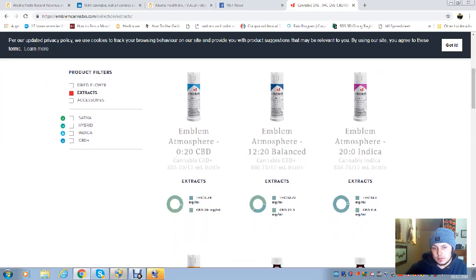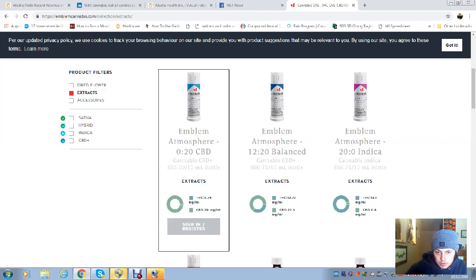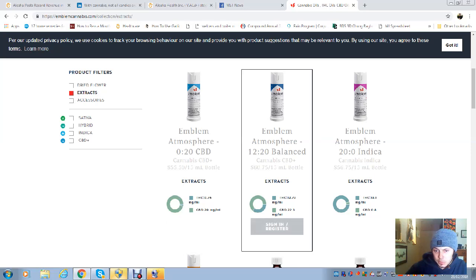But anyways, this is their CBD oil. It's 50 milliliters, and it's got 20 milligrams per milliliter of CBD, and it's $55.50 for a 15 milliliter bottle. Okay, and $60.75 for a 15 milliliter bottle of a balance. So it's going to be 12.73 milligrams per milliliter of THC and 22.3 milligrams per milliliter CBD. So fairly high CBD and also some THC. So it's going to be balanced. If you want to have the CBD as well as the THC, this is going to be a good product for you.